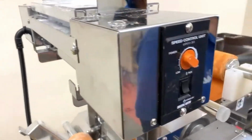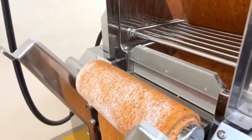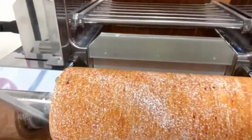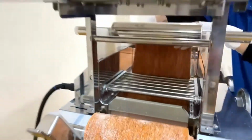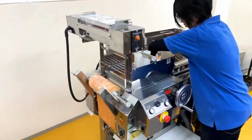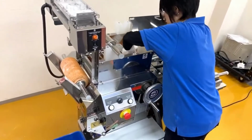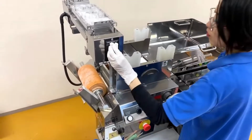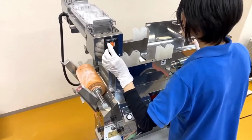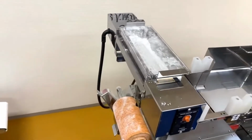So this is the second time she's combining this dough, and after that we want to dust it to make sure it's not going to stick. We call this the second combining process. The amount of dusting depends on the hydration ratio of the noodles. Of course, the higher the hydration ratio, the more you have to dust to keep them from sticking.